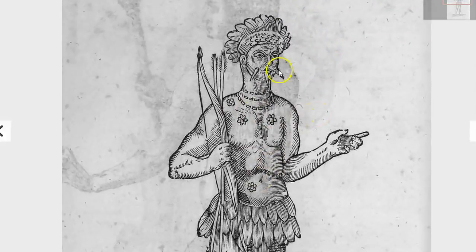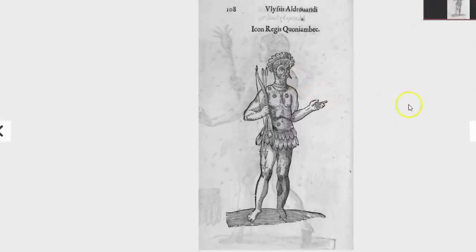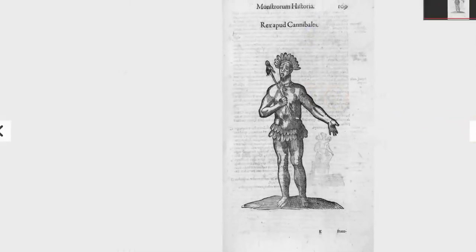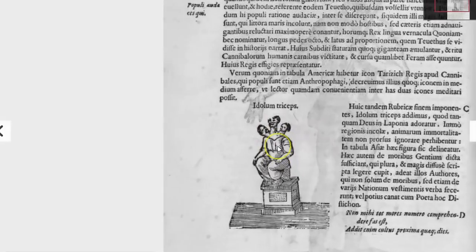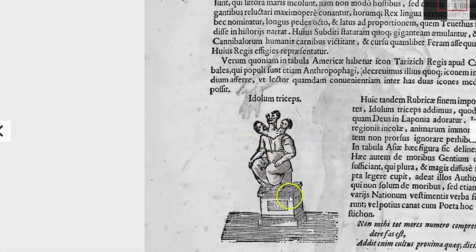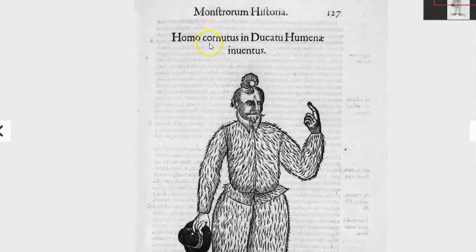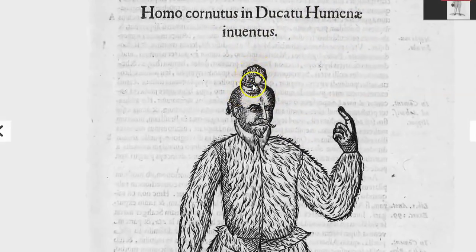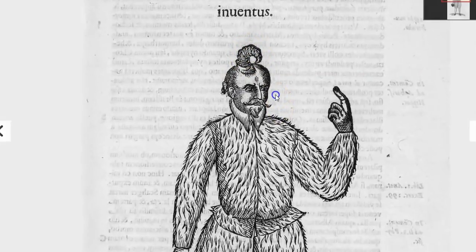This guy's got a few tats of flowers, got some bones hanging out his mouth. Rex, Rexapod the cannibal. And here we have, looks like a statue, three-headed man, Eidolon triceps. And here we have Homo cornutus in Dukutu. Humena Inuentus. And he's got his man bun, man horn thing going on there.